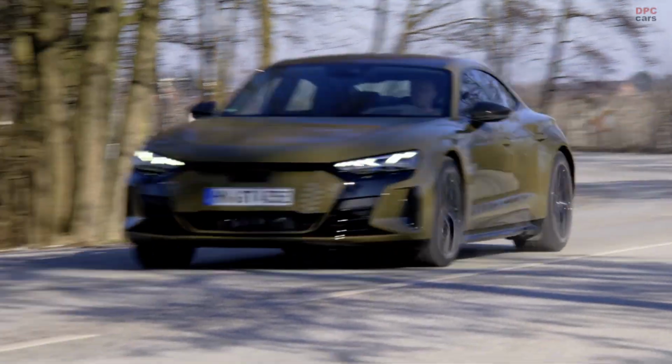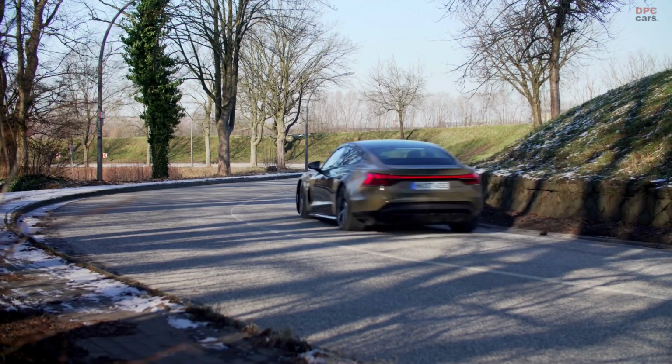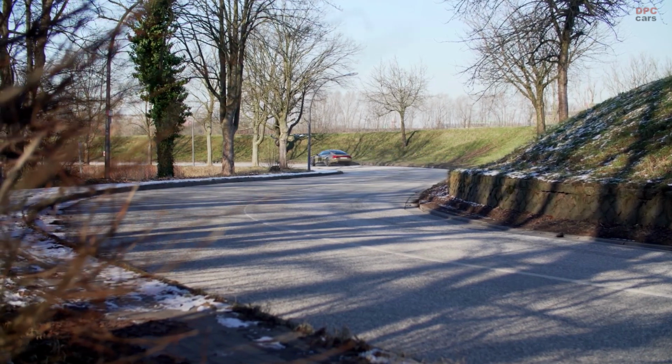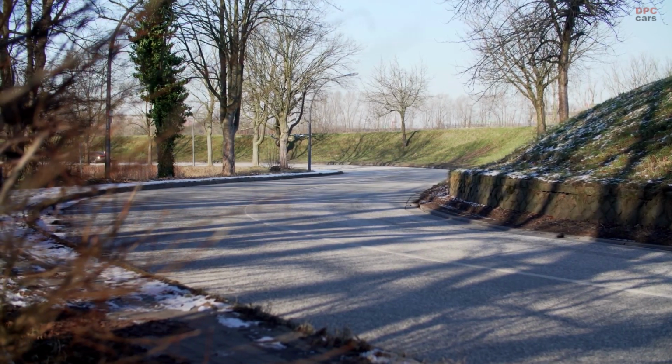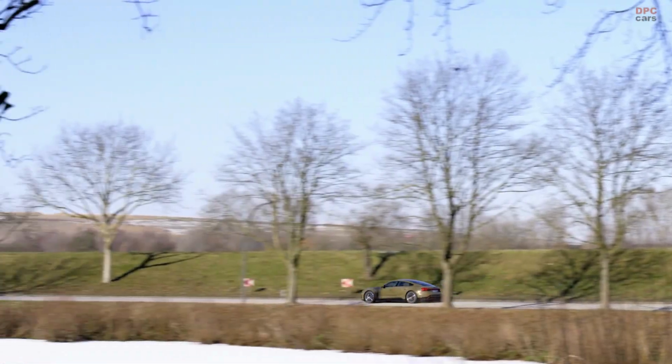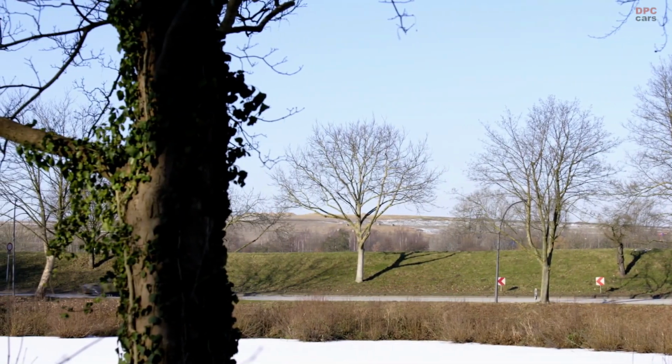The detail at the Audi e-tron GT which I like most is the rear quattro muscle. This huge, almost half-meter muscle, which is shaped very dramatically. And this is my favorite detail. And it has been a big challenge to realize this in metal, a fender like this.